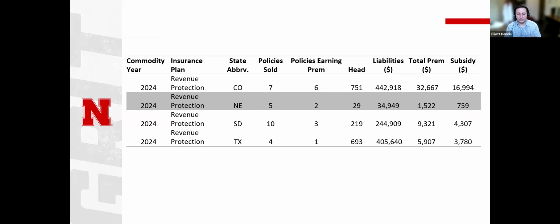This is what I found interesting: these are the contract or insurance plans that were taken out in 2024, so last year. Every single contract that was pulled was a revenue protection policy across the entire United States. These were policies that earned premium. So these weren't large policies, right? Across all 4 states, there were only 12 policies sold, and for good reasons, right? In Nebraska, there were 2 policies sold, and they only covered 29 head. So it wasn't a huge amount.